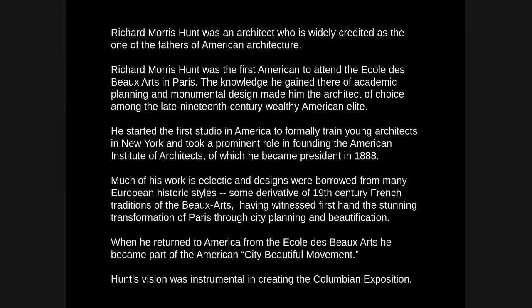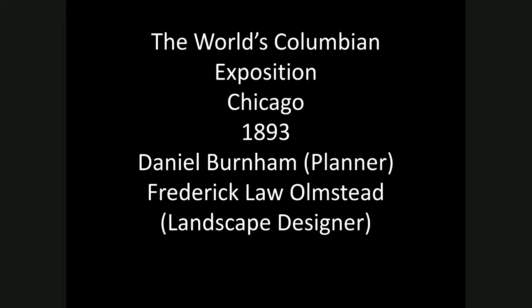The Beaux-Arts also spurs, and the Columbian Exposition that we'll talk about spurs, what's known in the United States as the City Beautiful movement. And we'll talk a little bit about how that ties in with the Columbian Exposition here. So the Columbian Exposition is held in Chicago in 1893. Daniel Burnham, who we've talked about, of Burnham and Root, they were the most prominent, prestigious firm in Chicago. And when Chicago is awarded the exposition, this World's Fair, Burnham and Root are put in charge of planning the overall event.